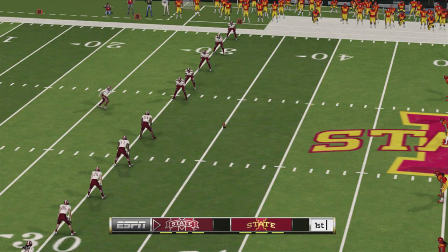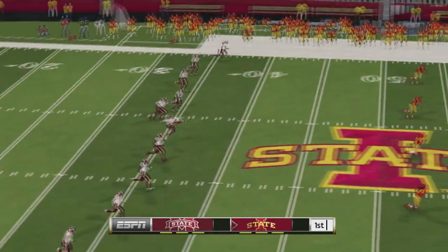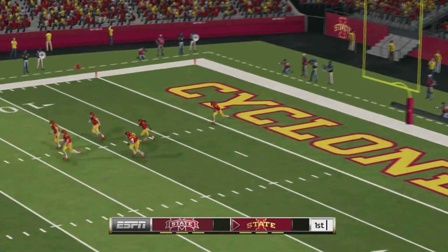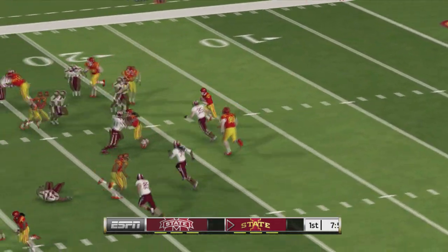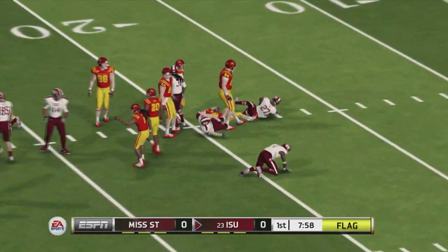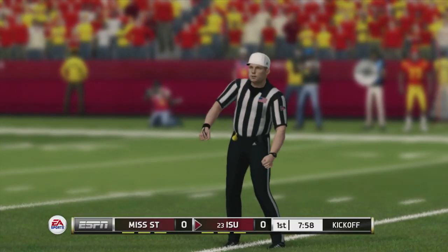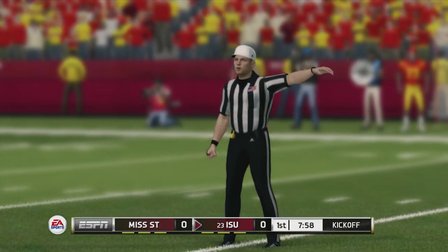Mississippi State is ready to open this one up as they line up for the opening kick. He sends this one deep. He makes it out to maybe the 20-yard line. Not sure what the flag is about here. Let's go down to the field and find out. Receiving team.